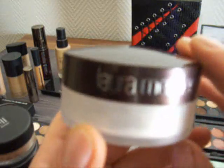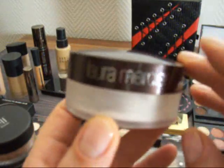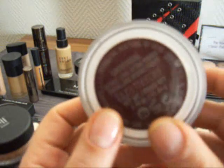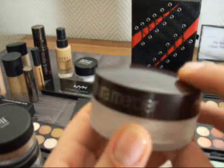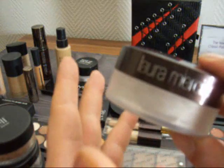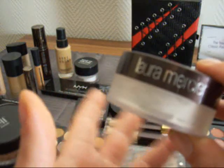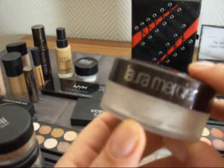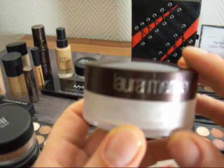And I finally found the setting powder. No more other brands. I'm sticking to Laura Mercier. This is the Universal Invisible Loose Setting Powder. Perfect. Evens the skin, it doesn't cake up. You can either blast it on tons of it and it still looks fine, or you can just use a little bit. A little does go a long way with this.